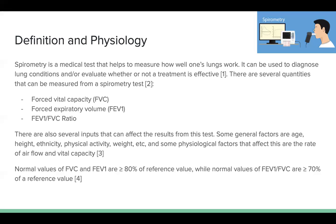Additionally, a normal reading of FVC and FEV1 is equal to or greater than 80% of a reference value that is used, and a normal reading for the ratio is equal to or greater than 70% of the reference value.